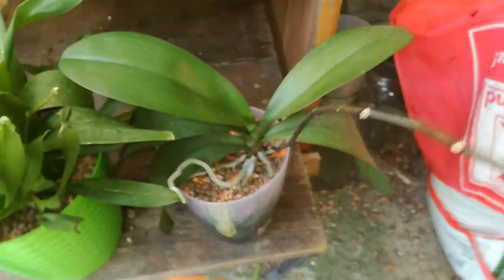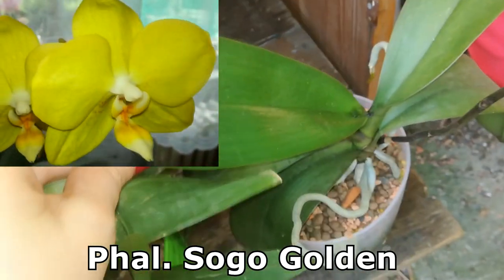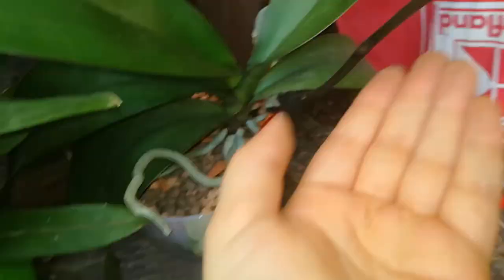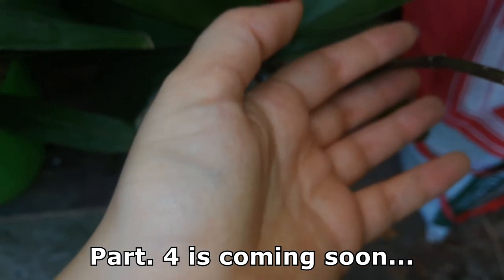Okay, and here we have my Phalaenopsis Sogo Golden. It has grown this leaf, and it is growing quite a lot of fruit. It loves semi-hydro and is still pushing up more leaves. Where is it? Yep. Here I seem to have a little keiki that is starting to develop. I applied some keiki paste, so I'm really looking forward to that.